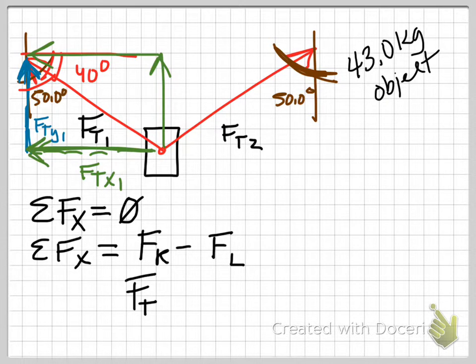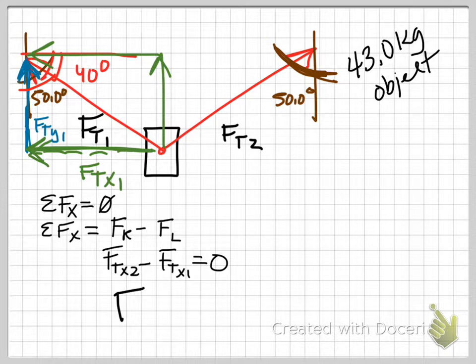Force of tension x, well, I guess x2 is to the right, minus force of tension x1 equals 0, which just tells me that those are equal in magnitude. So force of tension x2 equals force of tension x1. Why am I doing this? Why is this useful? As long as those angles are equal, what we're doing is basically a geometric proof that says that the forces of tension are going to be equal.